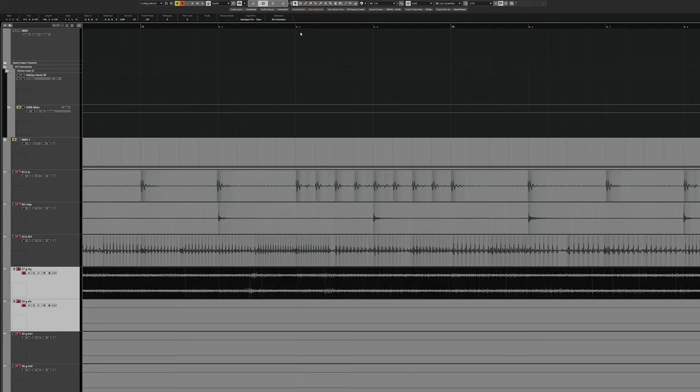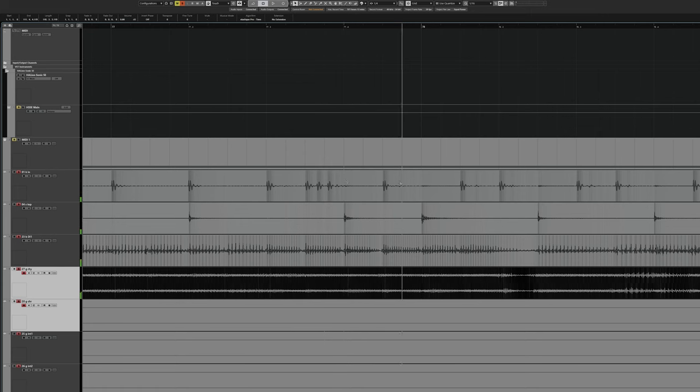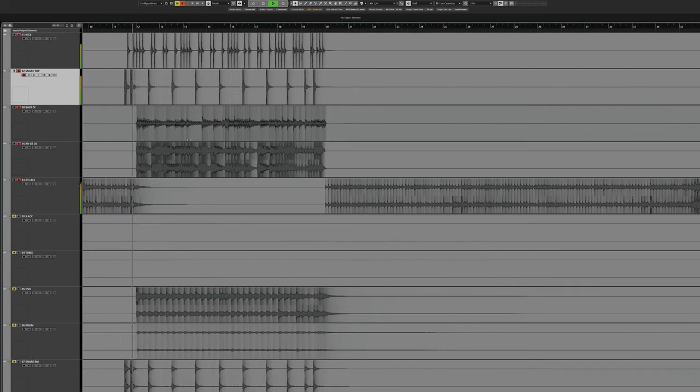Da, da, da, da, da. Super metal, you know, what Nickelback is known for. Gritted, absolutely. And you know what, bass, I think bass is gritted. We up there. Next we have Bend by Volumes, mixed by Daniel Bronstein.